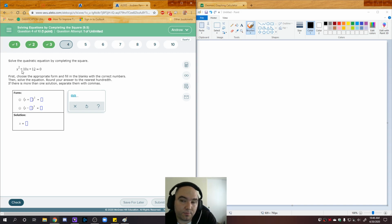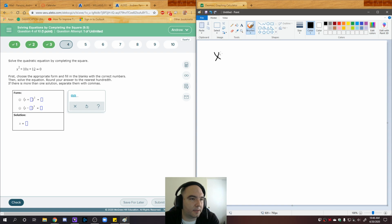Now on this next set of problems, the majority of the assignment, which is the main thing you need to know how to do, they're going to give us an equation. So here we are. We got x squared + 10x + 12 = 0. Now here's the problem. 12 is not a perfect square. If I took half of 10 and I squared it, I would not get 12. But I will get a number that's important, and I'm going to use that number in a second.